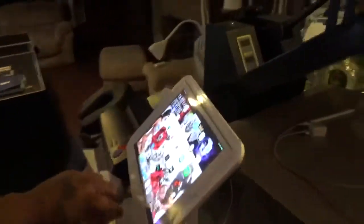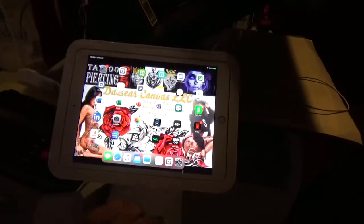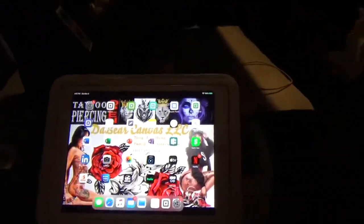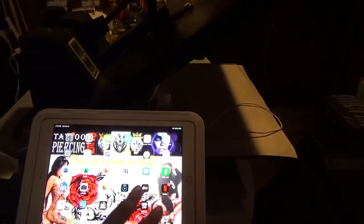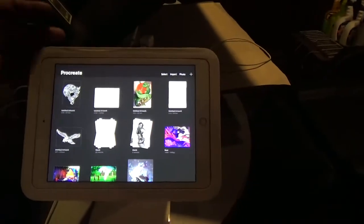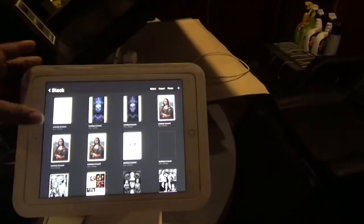Another good feature about this is it has the iPad. One of the things I would like to do when the shop is up and running is get iPads for the shop for every station. I'm pretty sure a lot of artists already have iPads, especially newer artists. That way, if they want to use their own designs, another good tool is Procreate. I've seen a lot of artists use Procreate. It has different stuff, so you could do different designs.